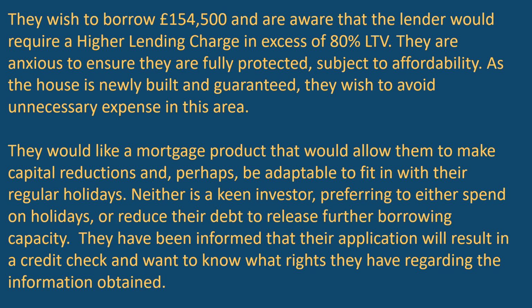They would like a mortgage product that would allow them to make capital reductions. So we're looking there at capital and interest, aren't we? Some flexible mortgage, and perhaps adaptable to fit in with their regular holidays. Not sure what that means. Probably looking at some kind of product where we can make lump sum payments and have holidays built into the monthly schedule. So we're not looking for a fixed rate, which has penalties and things, isn't it? Neither is a keen investor, preferring to either spend on holidays or reduce their debt to release further borrowing capacity. Well, these guys have got it all switched on, haven't they?